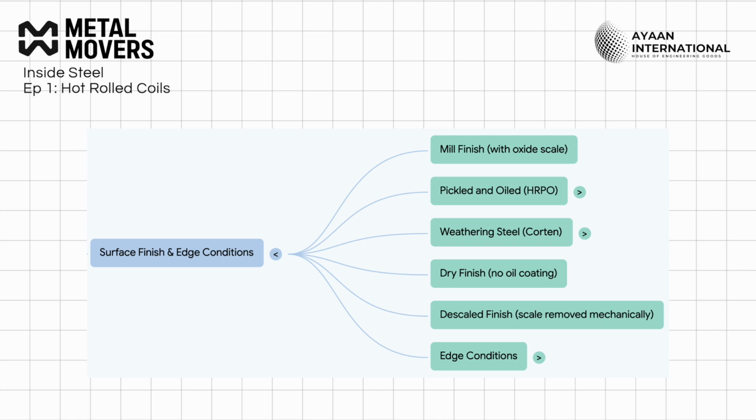Wait, I thought HSLA was a grade of steel. It is. But remember, HSLA steels can have different surface finishes. It's not like one excludes the other. You can have HSLA steel that's mill finished, HRPO, or something else. Okay, that makes sense. It's like ordering a burger. You can choose your patty and your toppings separately.